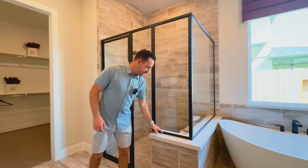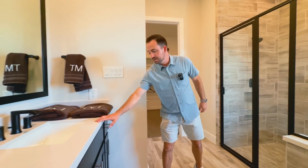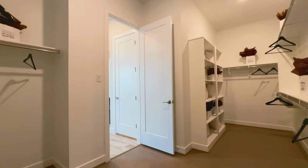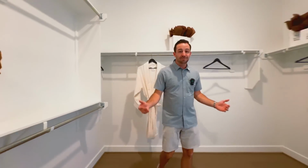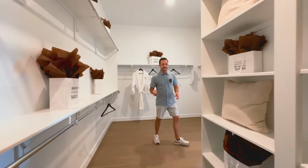And what I like is it's got the same quartz on the bench as it is over here on these countertops to match. Really good sized closet. Plenty of space, definitely the biggest closet that we've seen, and rightfully so. You would expect a closet to be this big over here in one of these 70-foot products.